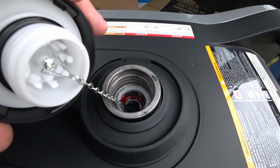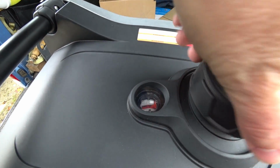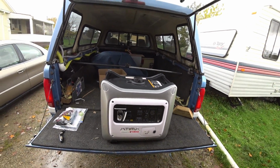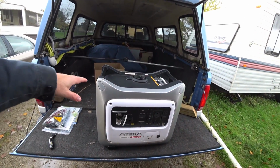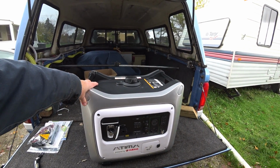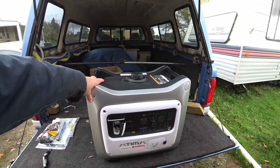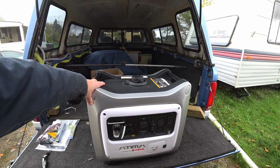All right, so I filled it up. You can see it's definitely right at the little red line there. This gauge is pretty accurate. It's saying full, so definitely full. So how much is full? What goes in there? How many gallons is it? Come on, let me know. 1.6 gallons, and this is said to run 10 hours at a quarter load. Now, I hate when all the manufacturers say this whole quarter load thing. What's a quarter load? You can do the math, you can figure it out, but I want to know what it's like actually being run and under load.